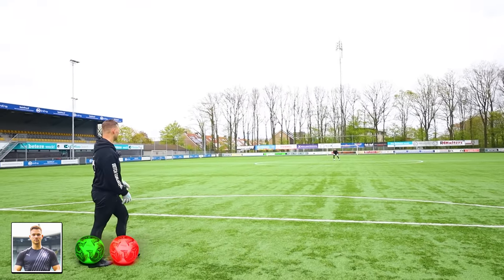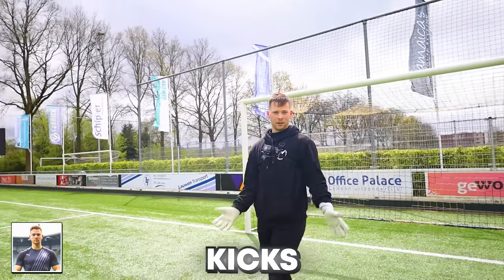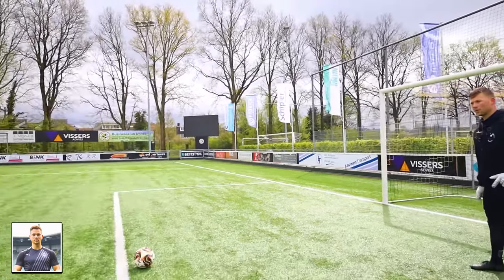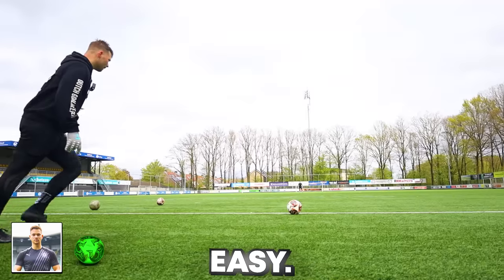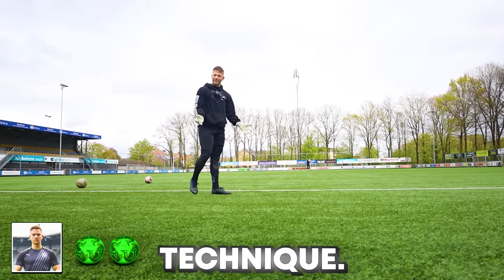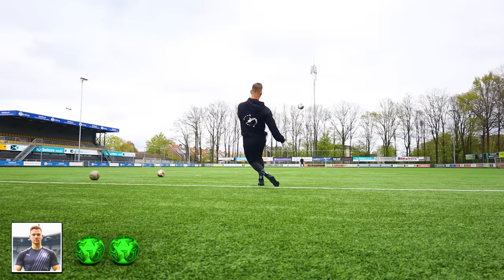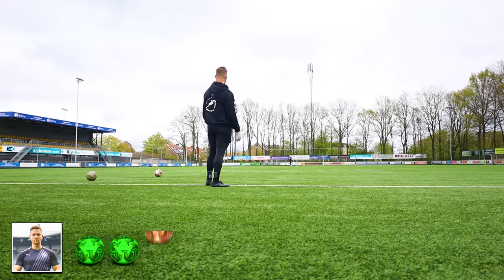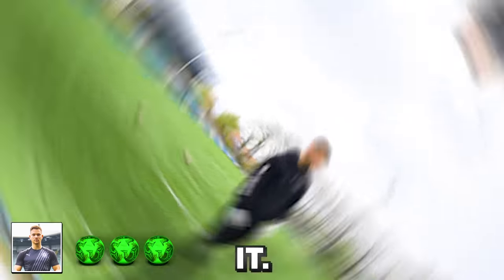That's better. That's better. All right, last 3 goal kicks, should be all three. Here we go. It's all technique. It's nothing crazy, the goal kick. It's just kicking a ball. There we go. 3 out of 3 goal kicks. I'll take it.